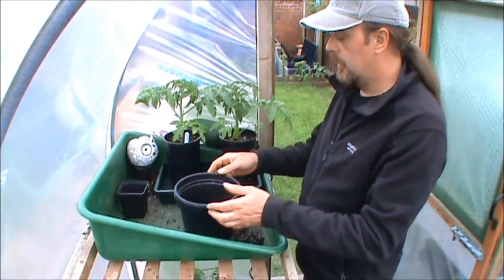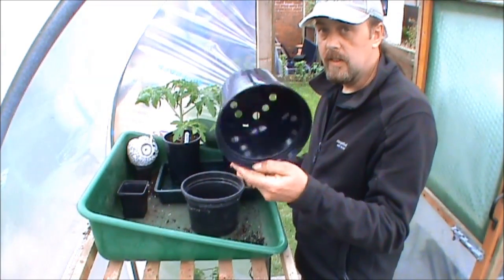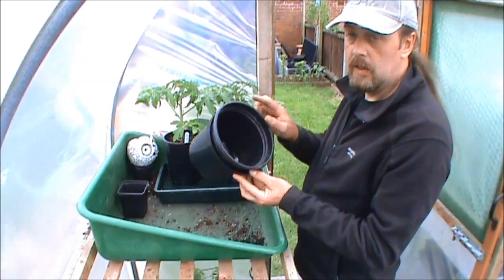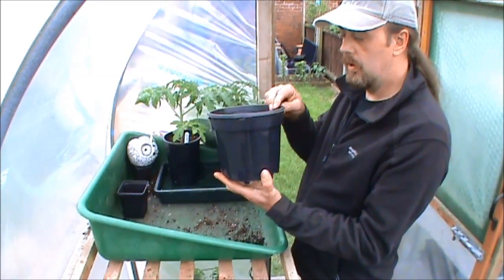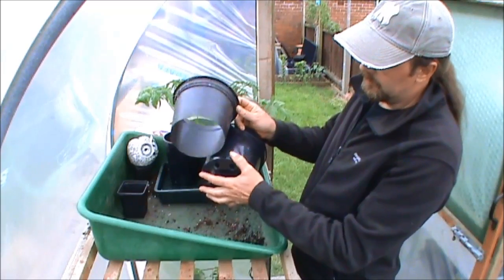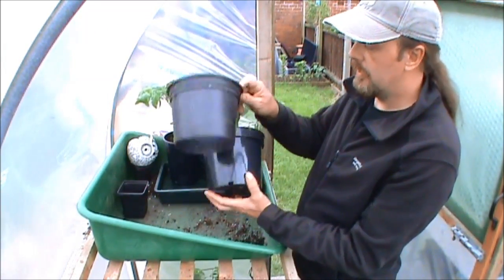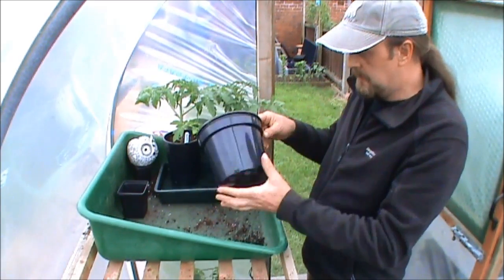And that was, instead of planting it into this and then taking it out and putting it into this one, why not put the two together and plant it all in one, and then when it's ready, take the bottom pot off and it's in there ready. The only thing I'm worried about is this pot is a little bit deeper, only half an inch, so I have to make sure I hollow out enough at the bottom.